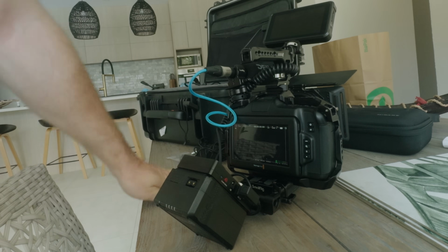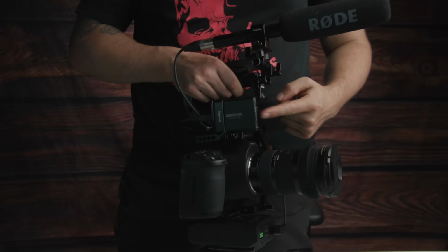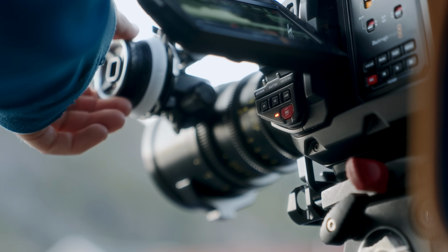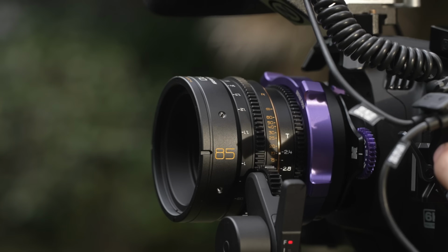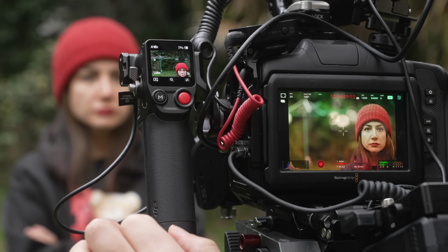The only instance where I would say buy the Pocket 4K over a 6K is if you want to save money on storage, as you save a lot of hard drive space filming in 4K instead of 6K. So what are the downsides to these cameras? Well, Blackmagic cameras firstly don't have the luxury of autofocus, something that really no true cinema cameras have, but something we as consumers have become spoilt with through Canon and Sony's lineup.